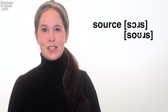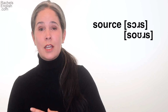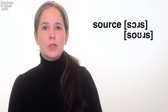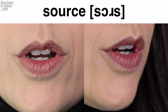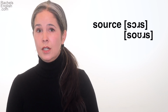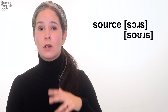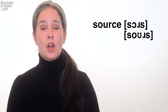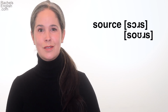Our first word today is source. You'll see this in IPA written 2 different ways, but the R does change the aw as in law sound, also the O diphthong, so there aren't really 2 different ways to say this word. Source. When the aw as in law is followed by R, the lips round a little bit more and the tongue shifts back a little bit more, so it's not a pure law, aw, saw, sars, but it's so, source.